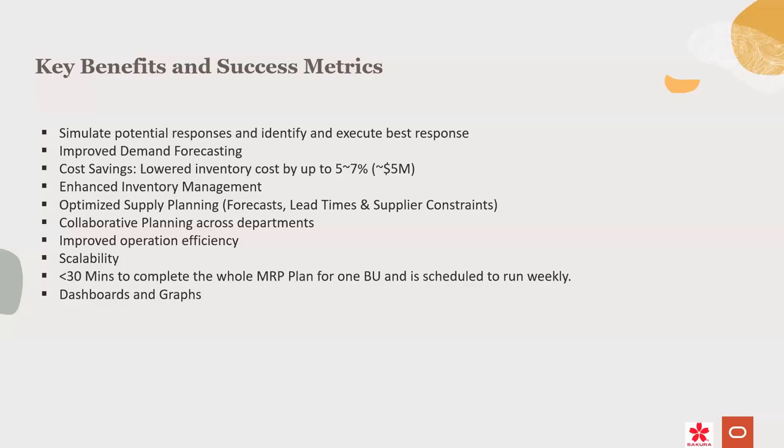And lastly, there are many out-of-the-box KPIs, dashboards, and graphs that the end user can customize as per their needs, which we can drill down into and take action on right from the planning workbench. So I'm almost at the end of my presentation here, but before I hand it over to the next team, I want to showcase a couple of dashboards that we use, which have some real-time data from our organization, just to showcase how these out-of-the-box dashboards work.